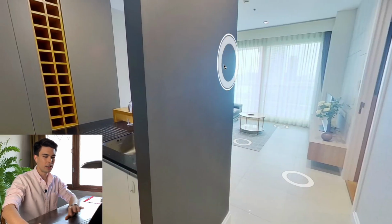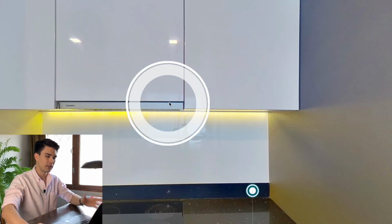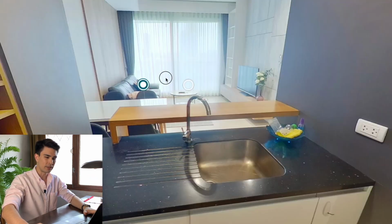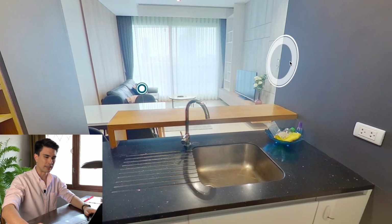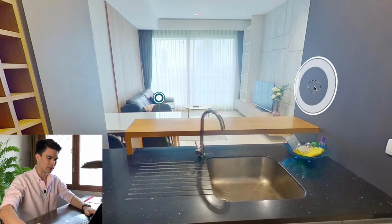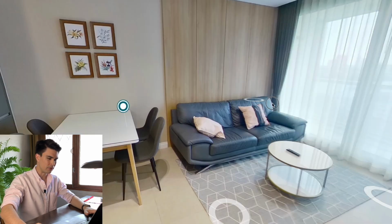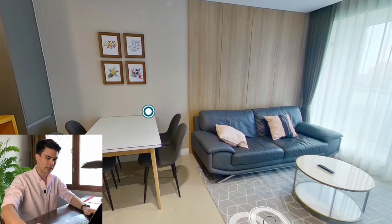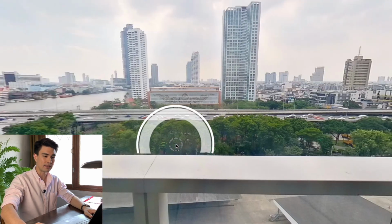So when you walk in here, to the left is a full dedicated kitchen area with lots of closet space here. I'm not really a big fan of this weird partition here. It kind of makes this area seem a little cramped. You've got this counter here, and then you've got a dedicated place for your dining table. You've got a living room. Let's step out to the balcony and see the view.